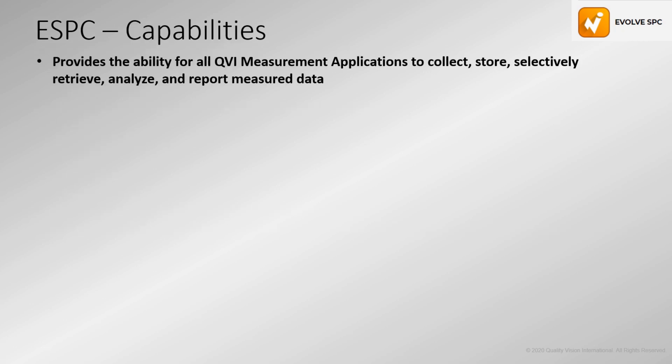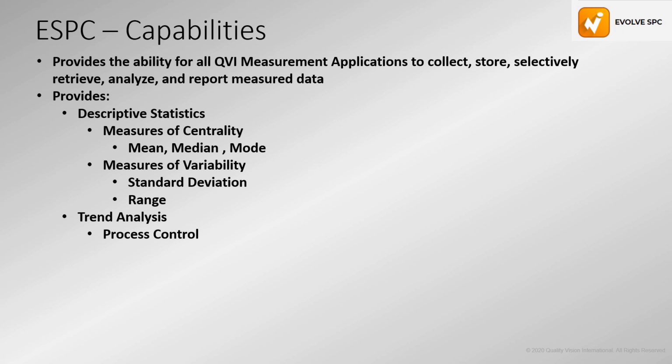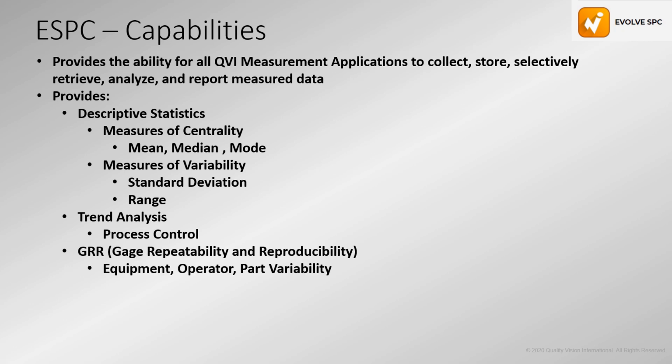Evolve SPC provides the ability for all QVI measurement applications to collect, store, selectively retrieve, analyze, and report measurement data. It provides measurements of centrality, mean, median, and mode. It provides measurements of variability, standard deviation, and range. Trend analysis in the form of process control charts, gauge repeatability and reproducibility studies, and reporting in the form of Kotem reporting, PDF, Excel, and QDOS.